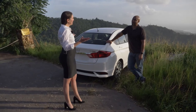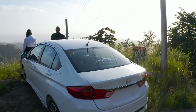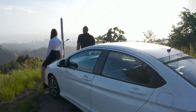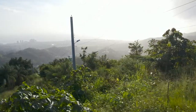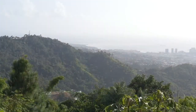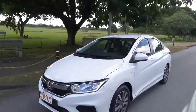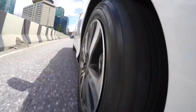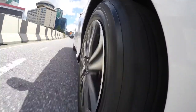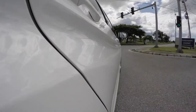Well, Robert, we're here. Might as well take in the view. City of Port of Spain, in front of the Honda City. Our time is almost up, but before we go, we decided to put the Honda City to the test when it comes to that famous fuel efficiency. One tank of gas: how many days would it take Robert before he has to fill up again? Let's find out.